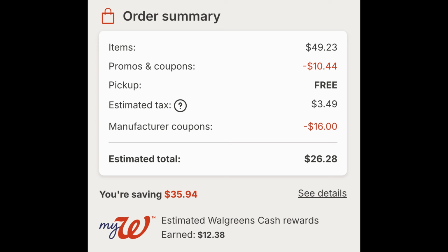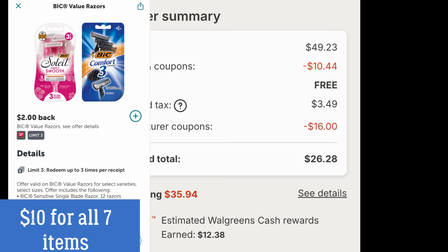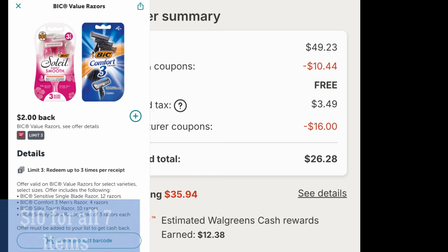What are we getting back? $12.38 in Walgreens cash, $5 for that P&G promotion, $7 for that digital booster. Don't forget too, Ibotta, we have $4 coming back for those Bic Soleil razors. Now, included with tax, that's gonna make all seven items $10. So a really good scenario. That's like $1.44 each, but for that Tide and Gain, that's a killer deal. And keep in mind, the code FLASH20 is valid through September 30th, and then after that, you wanna go ahead and use the code WAG10 for your savings.